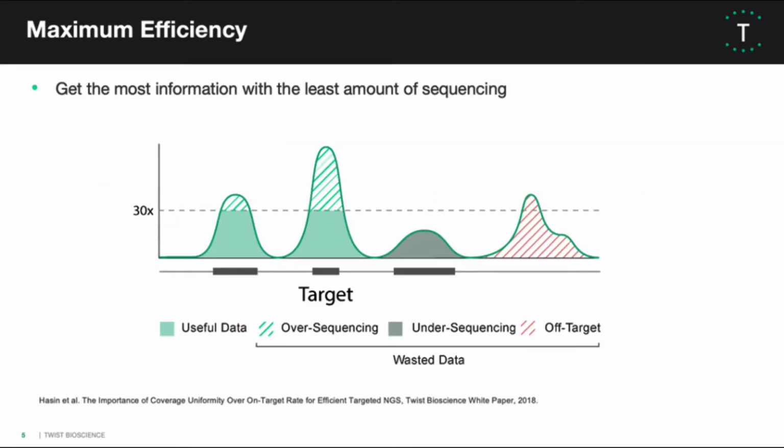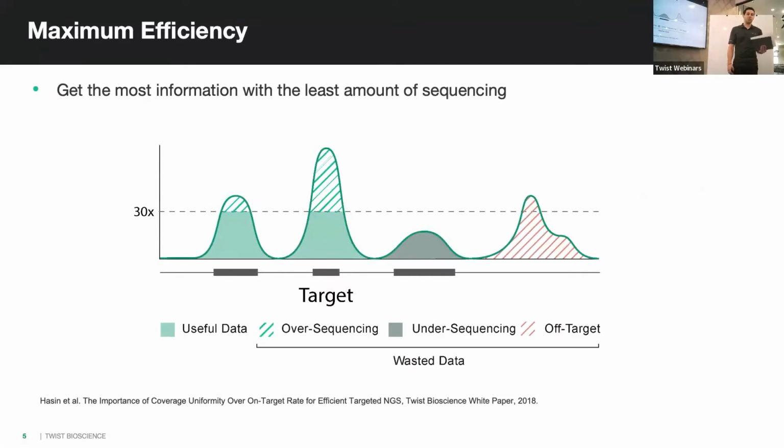Our goal for NGS is to provide the maximum efficiency for all sequencing runs. So we are specialized in hybrid capture arrays, where we are providing a series of targets, and we want to sequence them to an even depth, which we call uniformity. So if you take a typical capture target with 3 targets where you're trying to get a 30x depth for each of your targets, you want to minimize over-sequencing or extra data that you do not need, or under-sequencing where you're going to throw away the reads that were dedicated to that target because you can't call your SNP or methylation call. And obviously, off-target is never appreciated, because that's all wasted data.